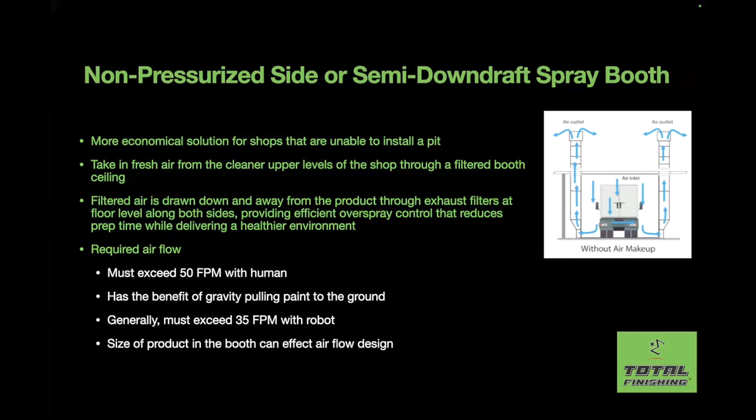Hey, Ty, are you going to talk about the meter that can be used to show the airflow too as well? I don't have it in this presentation, but we can talk about it right now. So there is a meter called a velometer. It looks like velometer when you spell it out.